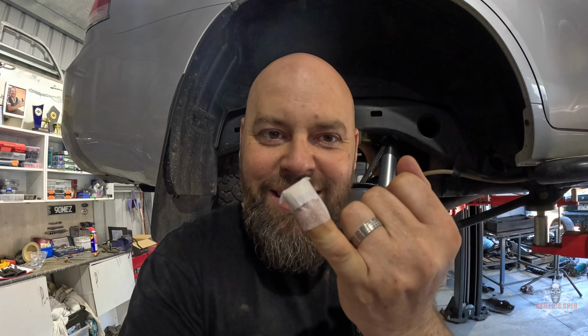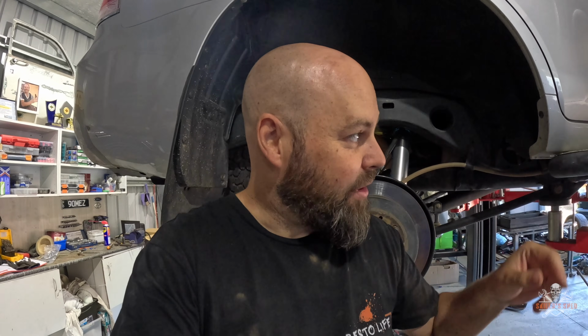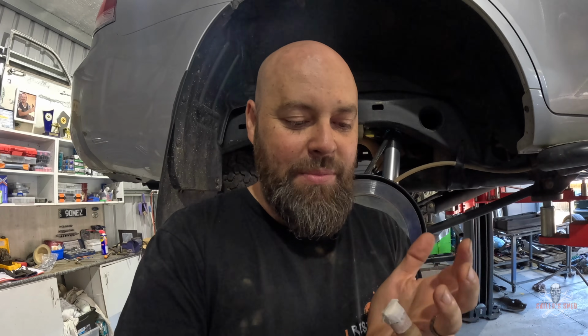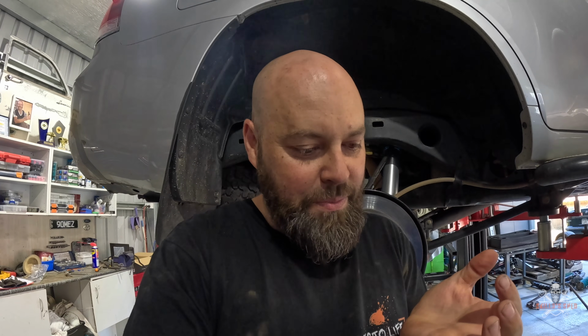When you're working on cars, don't put fingers in where they're not meant to be, because then this happens. When I was dropping the front end down this morning, I had my hand underneath it, jammed it in between, almost lost the top of the finger, but now it's just bleeding all afternoon.